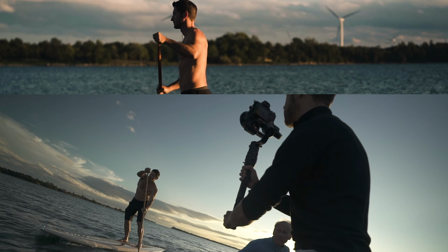Now, I could have easily captured these shots on a drone, which I did, but I wanted to take it to the next level, which was actually getting Nick's dad in a parallel boat right beside Nick while he's on the paddleboard with me and the gimbal outside on the other side to get these really epic tracking shots. So think a little bit beyond what you think you're capable of. Look at a Hollywood movie, look at what they're doing, and so long as everyone's playing it safe, try to get a little ambitious, go a little bit crazy.